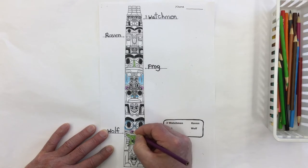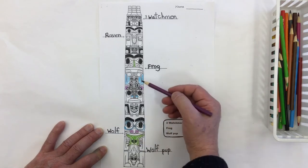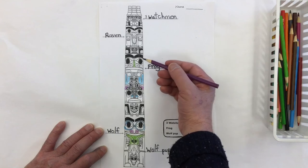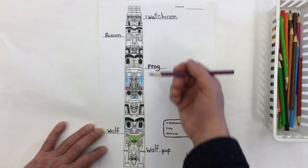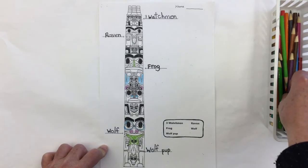Colors often came from nature, so green might come from moss that's boiled up. Blue might come from blueberries, purples and reds might come from berries, black might come from burnt wood, ash. Of course, the browns were left from the wood itself. Yellow could be taken from plants as well.